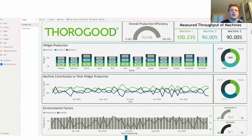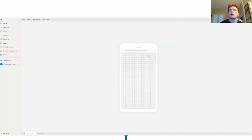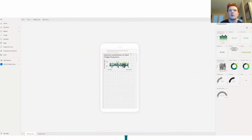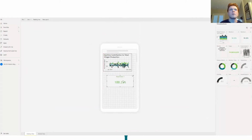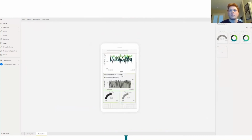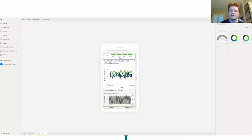So if I wanted to create some sort of mobile layout, it's quite simple to do. I have all these visuals readily available, so I can drag and drop and size them however I deem appropriate, which is obviously very useful. But for the interest of time, I've already done that. So I have all the visuals that I'm really interested in seeing on this mobile screen here. So what does that actually look like when you're on your phone?